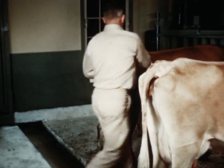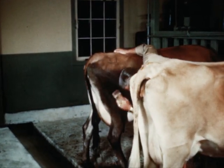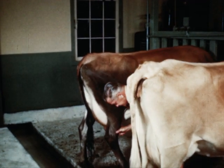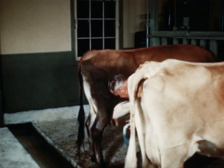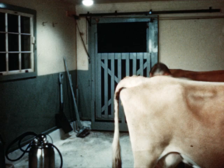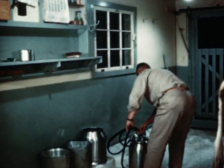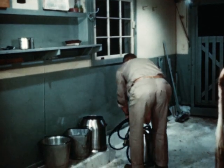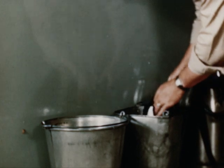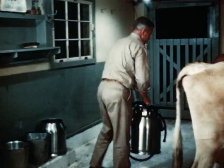After putting the milker on the first cow, Walt immediately begins to prepare the other cow for milking. Brushing, wiping her udder, using the strip cup. As an added precaution against mastitis, Walt dips the teat cups into the pail of chlorine solution before putting them onto the next cow.